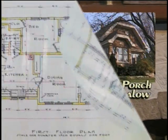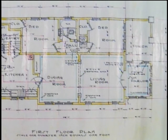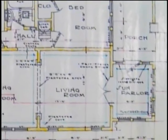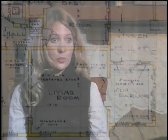And originally it was thought maybe these were added on later or filled in, and I do not believe that's the case. Wilbur Lumber plans show sun porches on their plans, and so I think they were built originally with houses as sort of an interesting entry sequence and an expansion of that living room space.